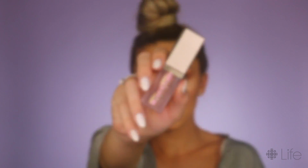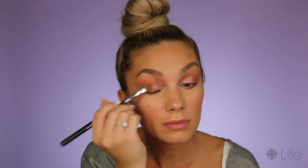Okay guys, we cannot forget about the glitter. I'm using my Stila glitter eyeshadow, using the applicator that it comes with just to apply this on my eyelid and then just blending it out with a brush.